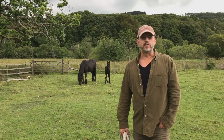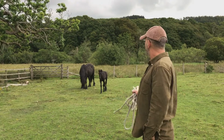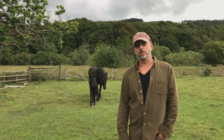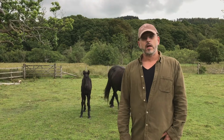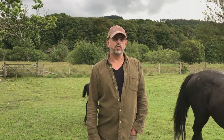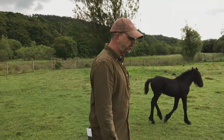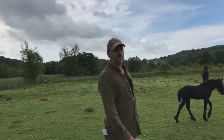So before we talk about stallions, I need to talk about the mares. So here we've got Hazel Pat II in the background with little Delta, who's, as I said, 6 weeks old. And I have to think about the mares before I think about the stallion. So usually, when we're choosing a stallion, we're looking for something that's going to bring some qualities to the mares that we're lacking.